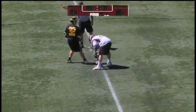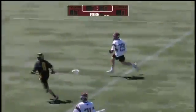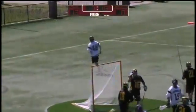As they go down for the face-off, illegal procedure called against Randolph. Roanoke will start with it right off the X. Racing in is Will Merritt. Merritt to the near side. Keating with a shot. He sent that one just high and wide.